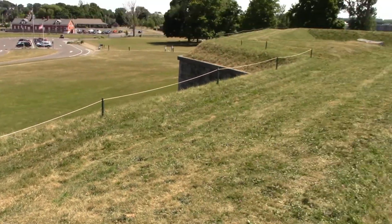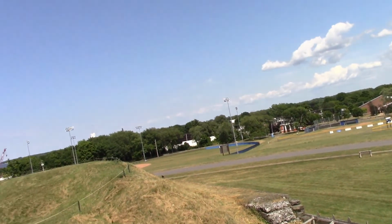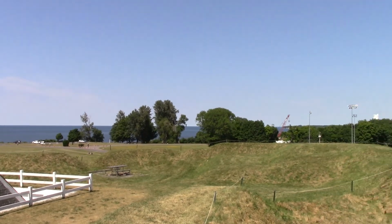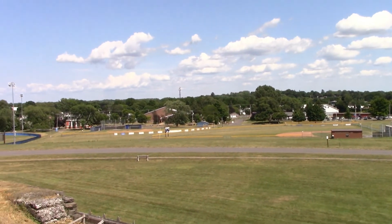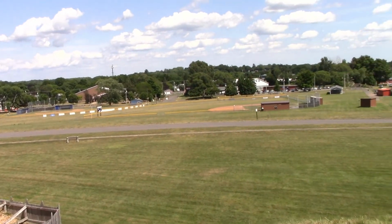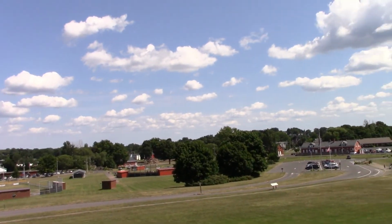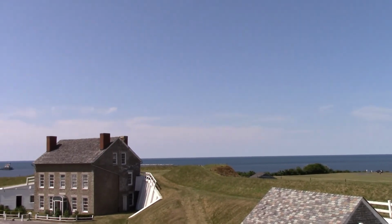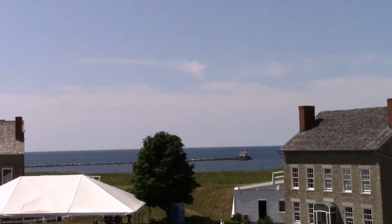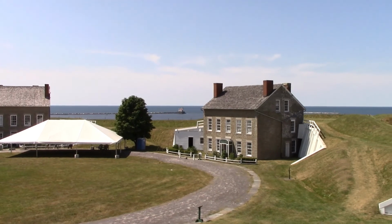Before I go to that point right over there to discuss what I was going to, I just want to give you all a good vantage point up top here on the ramparts. Baseball fields over there. Obviously, those were not built in the 18th century. They are more, I would say, 20th century. Different park amenities over there. Parking lot. And the lake. Very good view of the lake and the Oswego Lighthouse right over there. And then, of course, the interior of the fort.